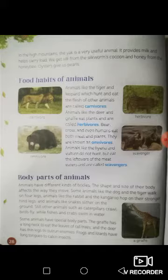Like hens give us milk. Hens do not give us milk. Sorry, cows give us milk. That's right. Cows give us milk. Hens give us what? Eggs. Yes. Sheep give us what? Wool. Yes. And oysters give us pearls.